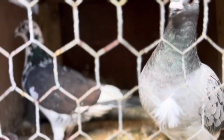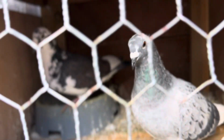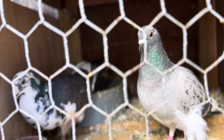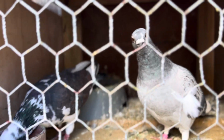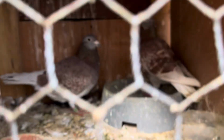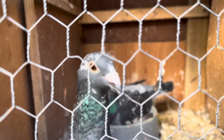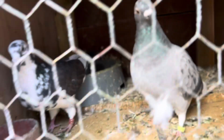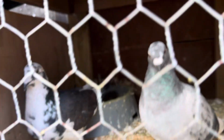That's the young birds out here. We got a pair of breeders. We got one pair, two pair, three pair. I need to give this breeding loft a bit of cleaning. It's not so bad.